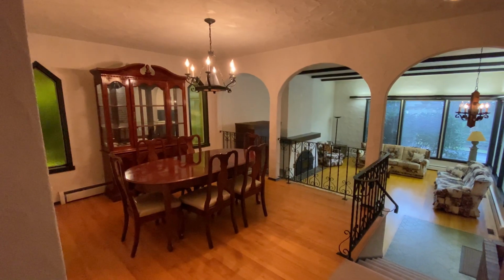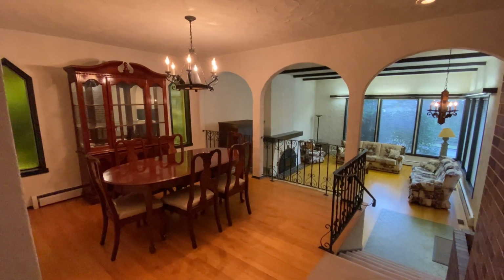This house was incredibly well built and has features that are hard to find in any other home in Gordon Head, so make sure you stay until the end because we'll be going in depth on one of the most spectacular homes Gordon Head has to offer.